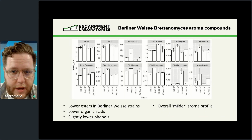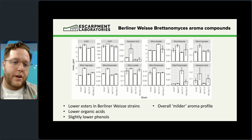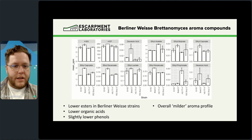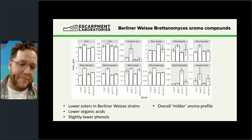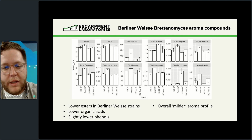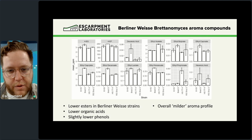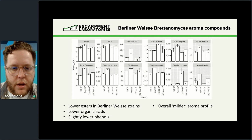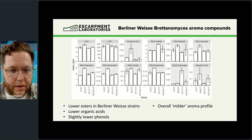Because we wanted to know in this case, what is the difference between these Berliner Weisse Bretts? Do they offer something unique compared to the Bretts that we're already offering or that are already on the market? Like, you might hear about Brett B and Brett C and Brett D and so on. The whole alphabet. We wanted to know, is there something unique here? Because then maybe we can help increase the diversity of Brett beers that are on the market and available to brewers. So what we found across the board is that there's often lower esters in those Berliner Weisse strains.